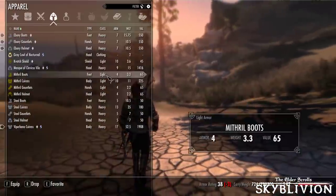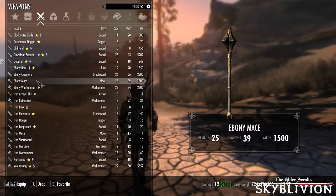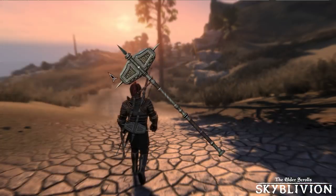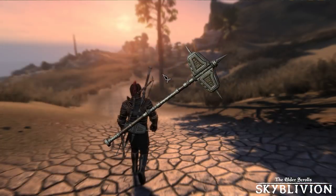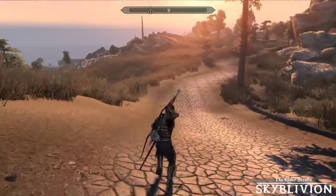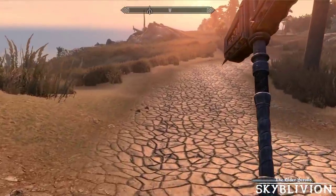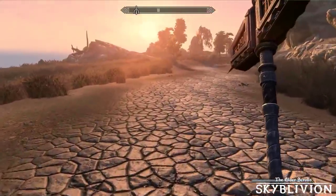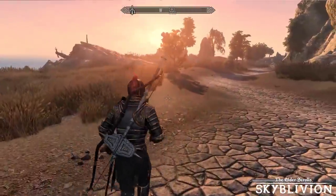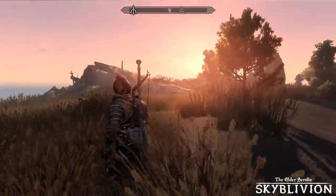Dipna, yes, that is Volendrum, which I think was made by Borks25, or at the very least the textures were by him. If anyone wants to read up on some interesting lore, Google Volendrum and its origin. It's pretty cool, some of the Elder Scrolls lore.